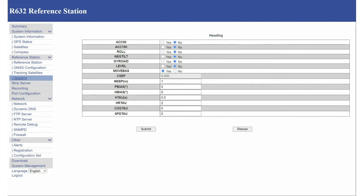You can also change roll, neg tilt, gyro weight on, level, and then also move base. A note on move base is it does only work if you have multi-frequency. So please be careful with that. Otherwise, you'll have to input a specific MSEP yourself. CSEP is the internal calculated separation of the two antennas. MSEP is a manual measurement that you put in there for the separation of the two antennas as well. And then you also have your P bias, H tau, and your course over ground and speed tau.